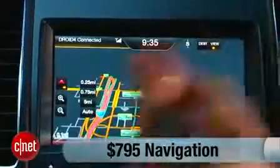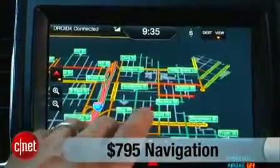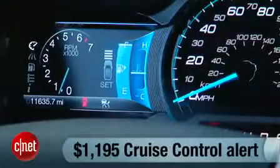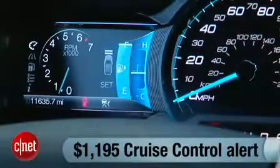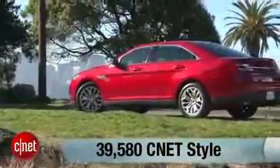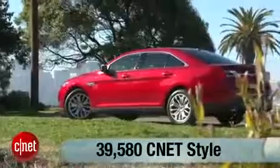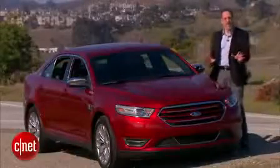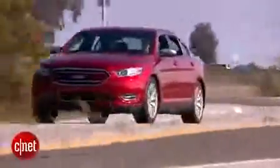Now, $795 on top of that unlocks a pretty darn good navigation system with great traffic display. $1,195 gets you the adaptive cruise control with the forward collision alert. All in, done up CNET style, you're a tick below $40,000. That's not a bad value for a car that I think drives very nicely and has got good to great tech all the way through it. The problem is, a Taurus has no cachet. You've got to buy this car because you like it, not because they do.